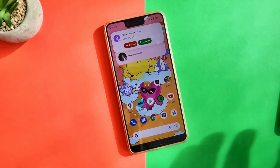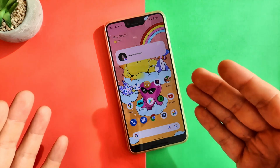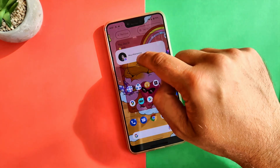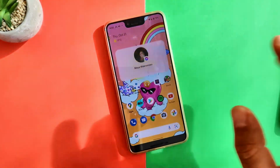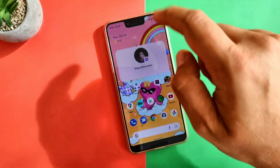Alright, I'm calling my phone right now. So let's say I'm not in the room, I have a missed call. Now this widget should actually bring this missed call inside. So I'm not sure if this is gonna happen, guys. Maybe the widget is too small. I'm gonna try to resize it a bit. Okay, but no, it just gives this information. And this is really very strange because I have a missed call.